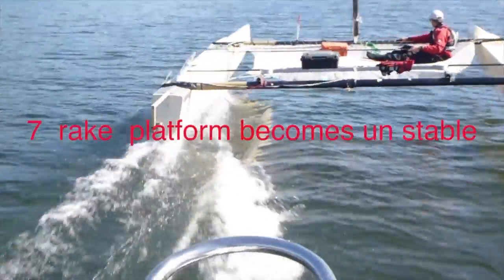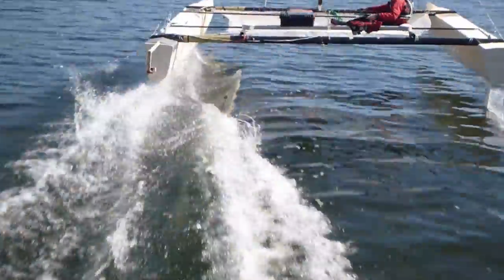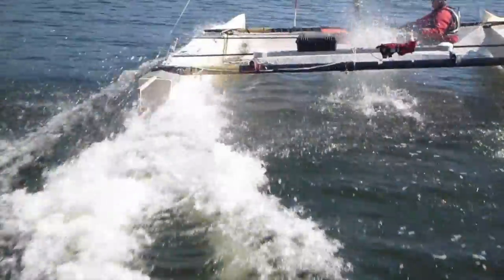So here, this shot here shows we've changed the rake and the boat becomes unstable, so it becomes pretty unmanageable. You'll see. And again, much better to do at a small scale. So here's a bit of GoPro footage of the Daggerfoil operating near the surface.